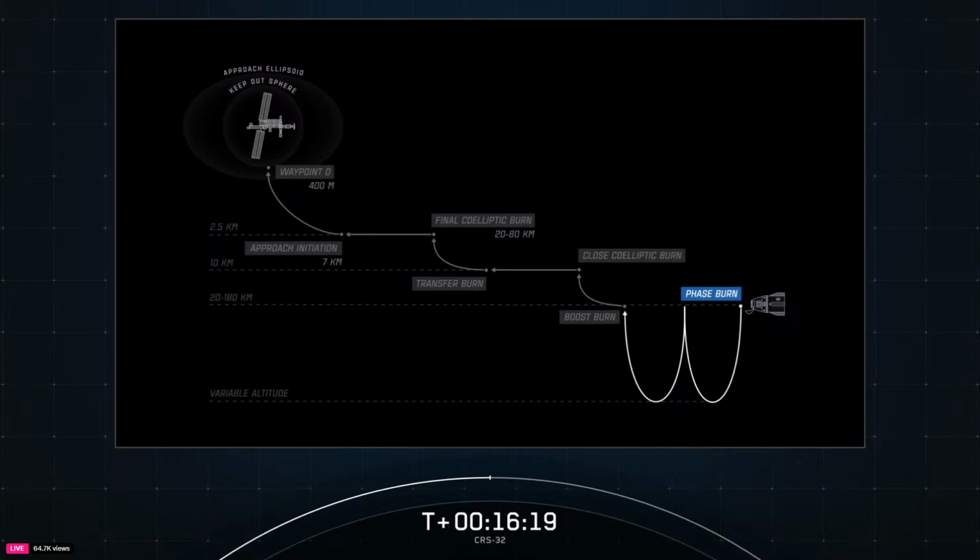Burn number 2 is the boost burn, which is based on what our orbital data will tell us. It raises Dragon's orbit until it reaches an altitude just 10 kilometers lower than the space station. Then the third burn is the close co-elliptic burn, which adjusts Dragon's orbit so it stays about 10 kilometers below the station the whole way around the Earth. The fourth burn, the transfer burn maneuver, raises Dragon's highest orbital point to just 2.5 kilometers below the station. And then we mentioned earlier the final co-elliptic burn that'll keep Dragon in a stable orbit 2.5 kilometers beneath the station as it lines up for approach.